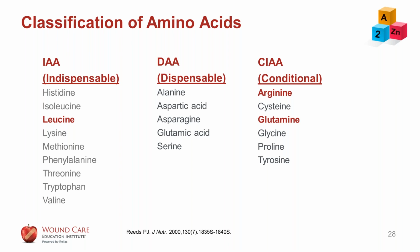Now, here's the 20 amino acids again for you, but listed in a little different format here. The first column, those first 9, are your indispensable amino acids. You can only get those from food, from an exogenous source. No other way to get those 9. From those 9, again, that process of digestion that we spoke of, your body will make all the others. The middle column is the dispensable amino acids.